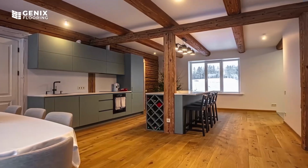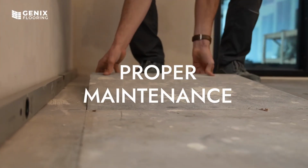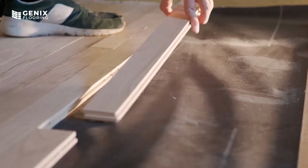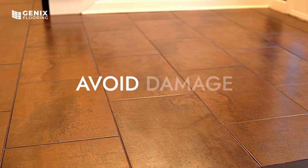Regardless of the type of flooring you choose, proper maintenance is crucial for longevity. Regular sweeping, mopping, and occasional deep cleaning will keep your floors in great condition. Make sure to use appropriate cleaning products for each flooring type to avoid damage.